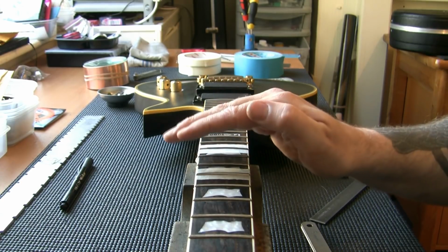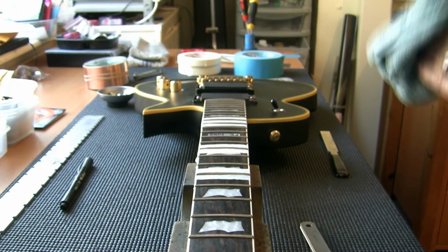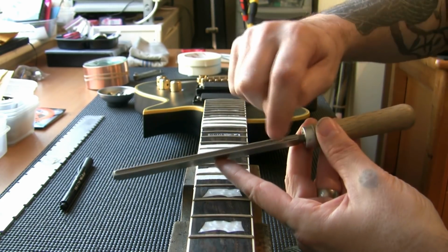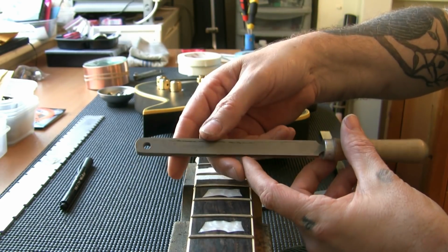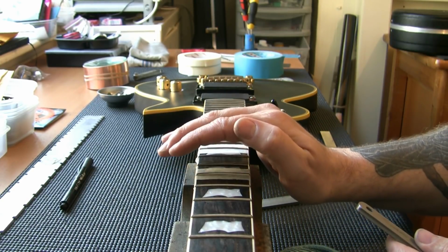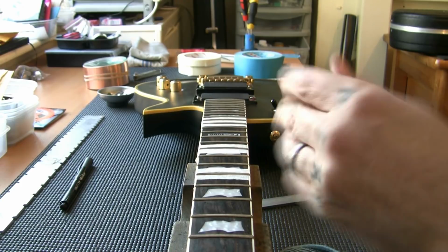I've now flattened it, and I need to rebuild that crown, and there are a few ways I can do this. But because I'm just doing a spot level and only removing a small bit of material, I'm going to use a profiling file. This is a profiling file, and you can see it already has a groove cut in. I have a 2mm side and a 2.5mm side. I've marked it up as 3mm and 2.5mm because they are a little bit wider. Now I'm going to rebuild that crown at the edges by using the crowning file. This is quite a coarse cut, and I'm going to be using 2 files for this.